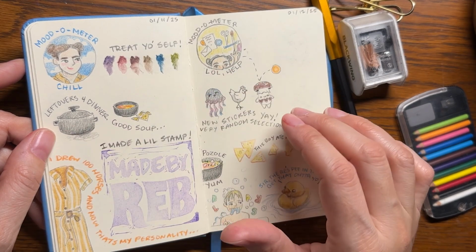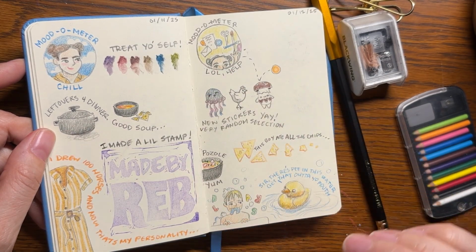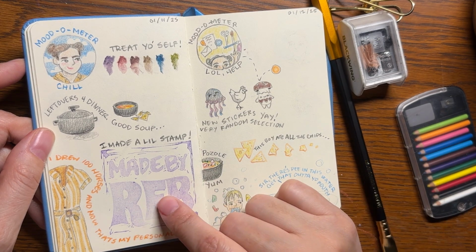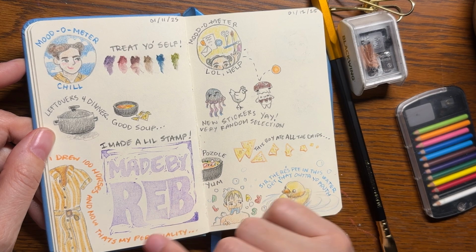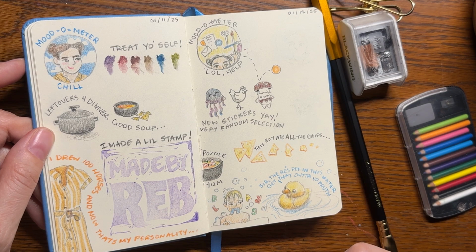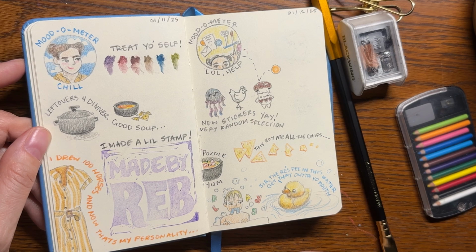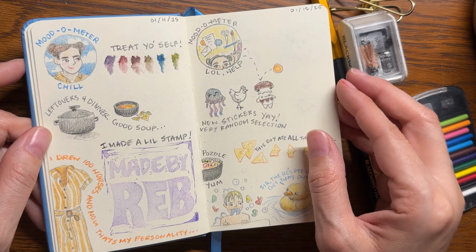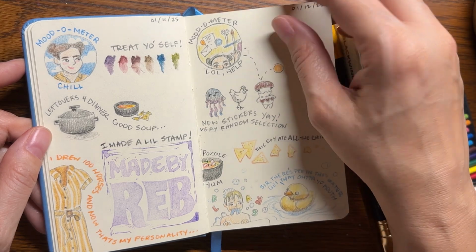We had leftovers for dinner, which is great. I love a leftover soup. And then I made a little stamp that day for my mailings and stuff like that. And I drew this dress that I was wearing, which I thought was really funny. It was giving very much horse girl vibes, very prairie homesteader vibes. I just thought it was funny because I just finished drawing all those horses and now it's my personality.